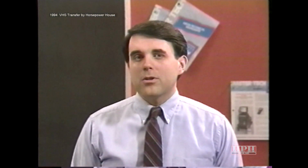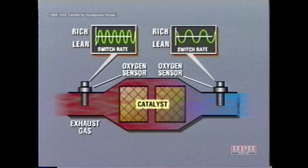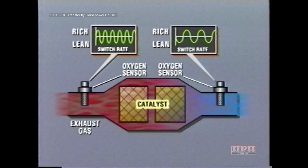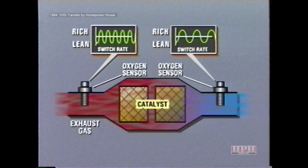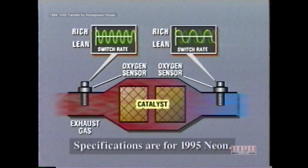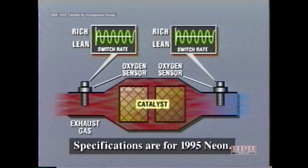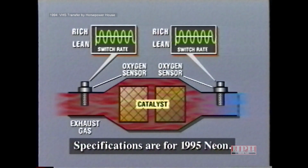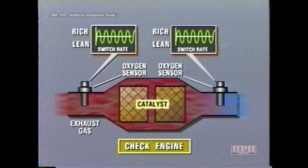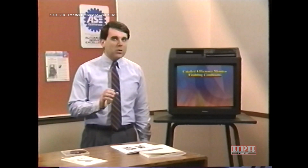As the catalytic converter deteriorates, both its oxygen storage capacity and its efficiency are reduced. When this happens, the switch rate of the downstream O2 sensor begins to approach the rate of the upstream O2 sensor. With OBD II, this system is monitored, so that if the switch rate of the downstream oxygen sensor reaches 90% of the switch rate of the upstream oxygen sensor for automatic transmission vehicles, or 70% for manual transmission vehicles, the MIL is illuminated.